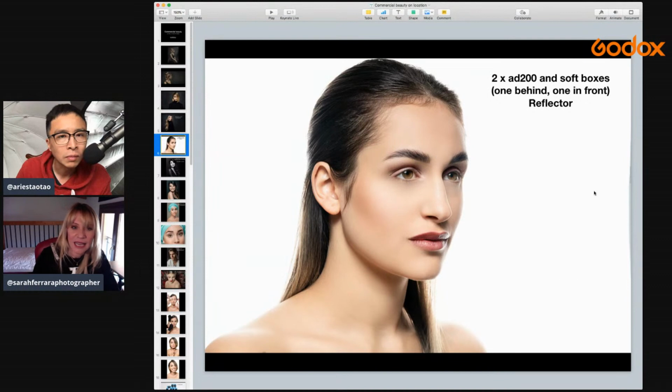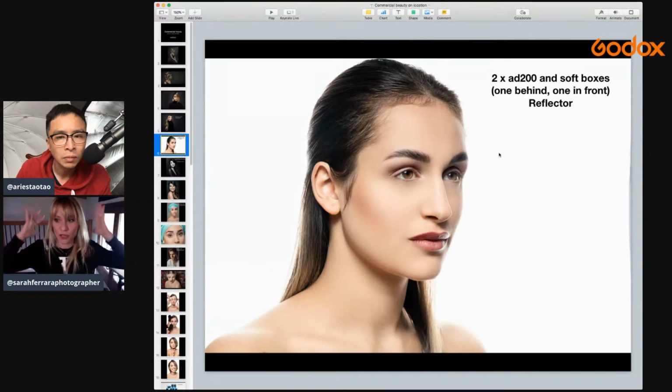And here behind, I've just put her in front of the softbox. So that's just a really easy way to get that pure white background. And I wanted to have the glow sort of coming forward.